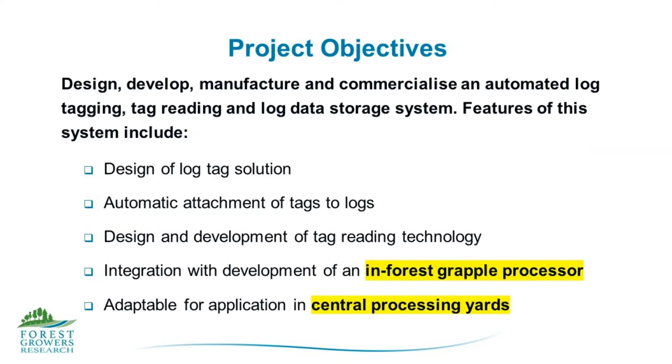The objectives of the Automated Log Tagging and Tracking project are to design, develop, manufacture, and commercialize an automated log tagging, tag reading, and log data storage system. Implementation of the tagging solution will be carried out on an in-forest Grapple processor and at a central processing yard.